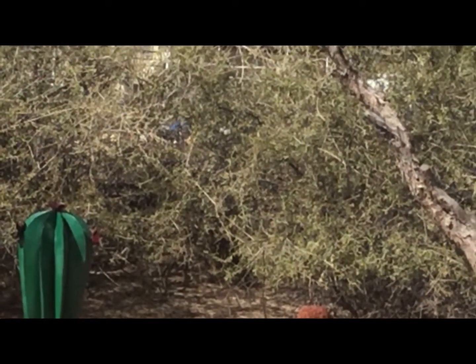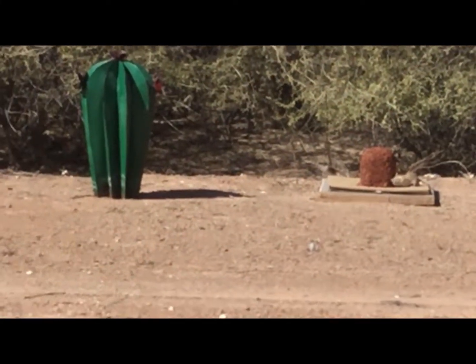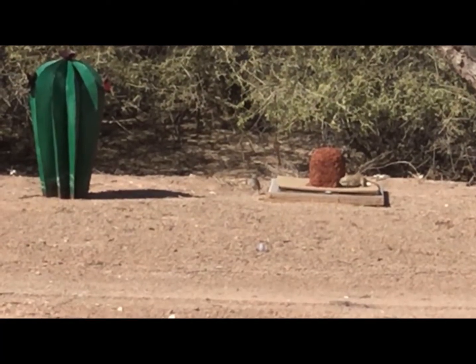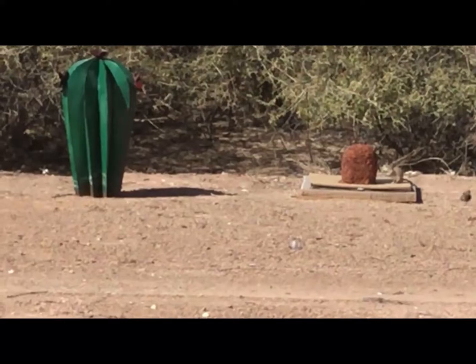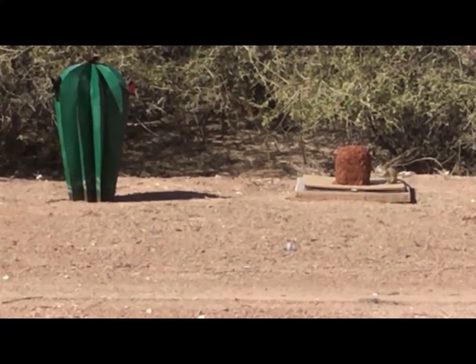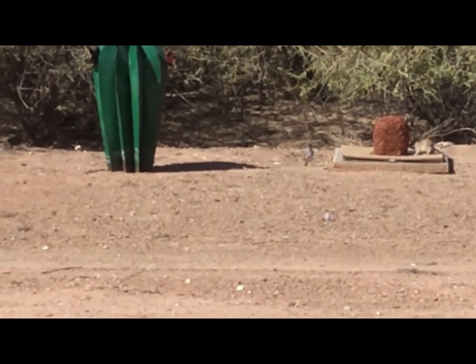There's that rotten little chippy on one side and the bird on the other. Crazy little things. Well, I call them chipmunks. I'm not sure what they are. Or Arizona mini squirrel, desert squirrel. Something like that. Can't hardly see him in the rocks until you zoom in a little bit.